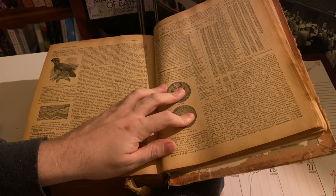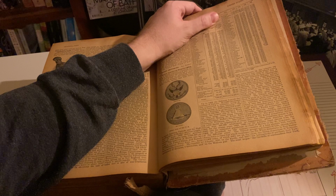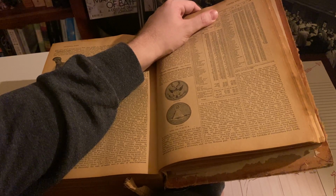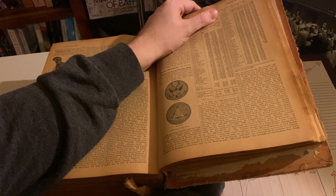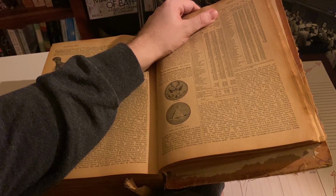But yeah, this is interesting. You can see the population. Here you have the most populous cities in the United States in 1910. New York was, as it is now, the most populous city in the United States. But number 2 was Chicago.